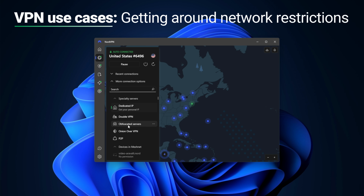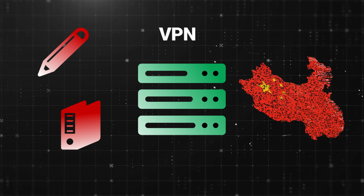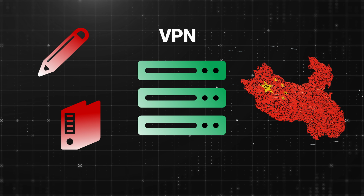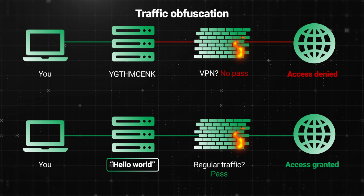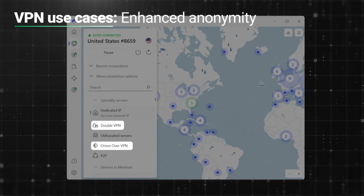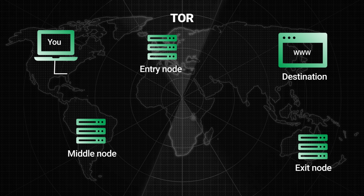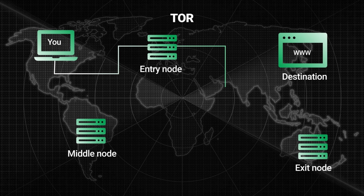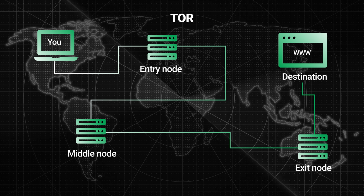It can also be tremendously useful when trying to fight network restrictions. Whether you're facing them at school, the workplace, or countrywide, a VPN is the main tool to bypass them. If a regular VPN connection doesn't work for you, then there's obfuscation, which makes your VPN look like a regular internet connection, helping you slip by undetected. Some VPNs have features like a double VPN or Tor network integration. These route your traffic through multiple servers to make you as anonymous as possible, which is especially useful if you're an activist or a journalist.